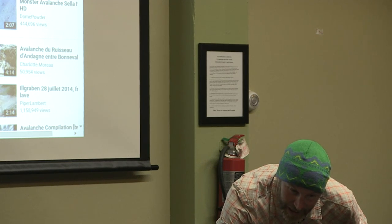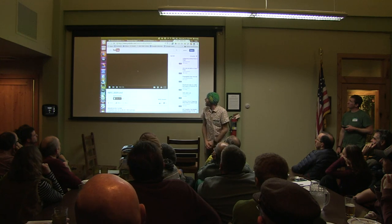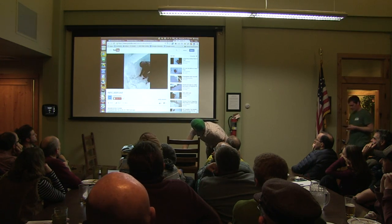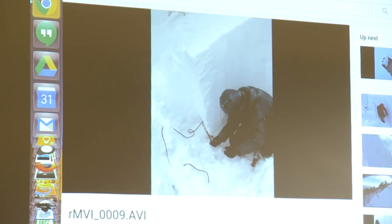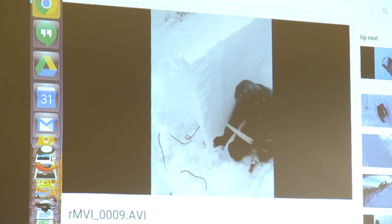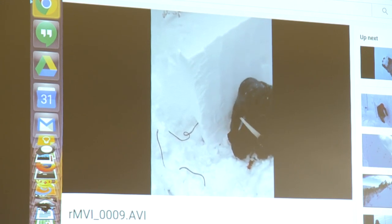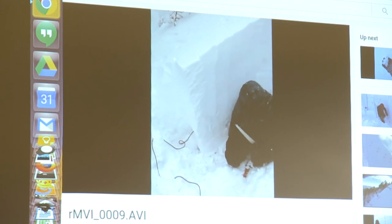Let's see, I've got one more for us here, or maybe I have two more. But these, again, are the tests that we do on a regular basis. I don't know, maybe we won't watch this. There we go. So this is, what I would say, a deep persistent slab. We have a persistent weak layer at the bottom of the snowpack in this case. You can see that it's well over my head kneeling, so it's probably a 4 to 5 foot slab sitting on top of it. Which is always disconcerting.